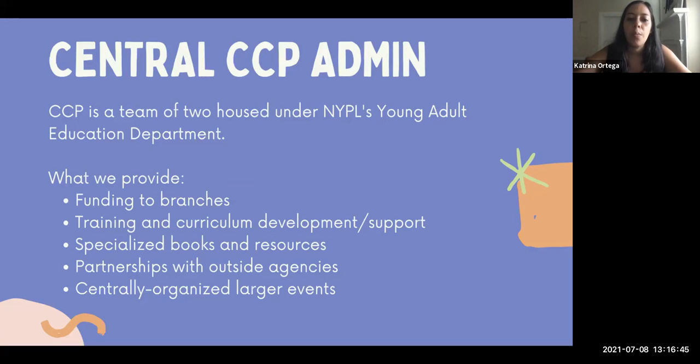We work with the 10 hub branches to facilitate CCP programming for the teens that the 10 branches serve. These hub branches were specifically chosen for their locations in areas of the library system that have schools with very high counselor to student ratios, so there are not many counselors available, if any at all. They are near a number of Title I schools, so schools that definitely need extra support, or they're located in lower income neighborhoods. To support these 10 branches, we provide each branch with funding for CCP programs and initiatives.